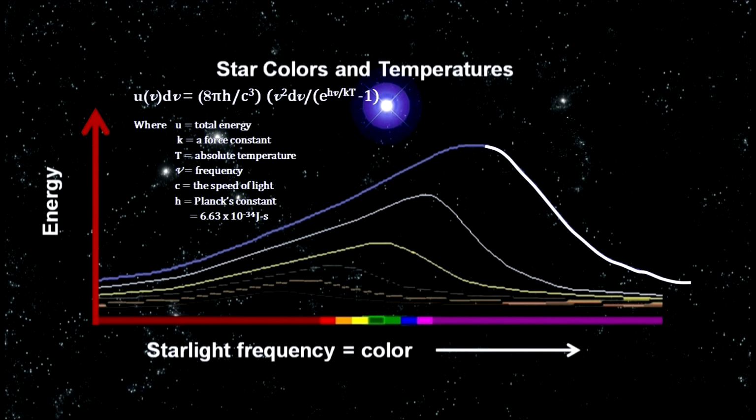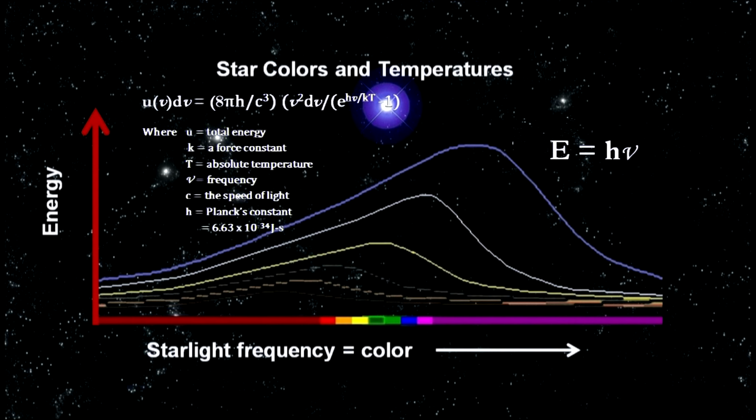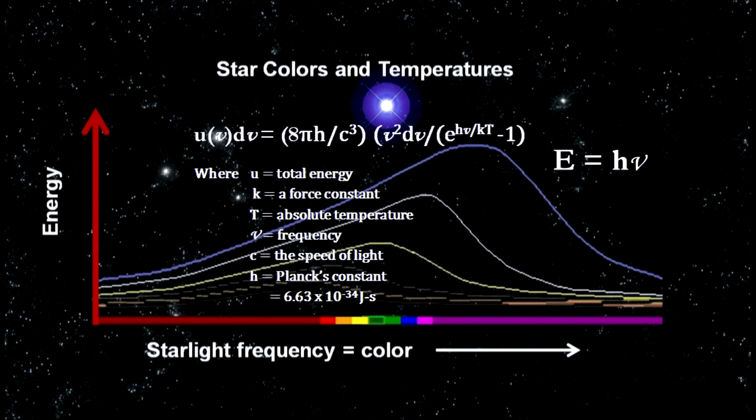Furthermore, he calculated that the light's energy was dependent on the light frequency and described by the simple formula energy is equal to a constant times the frequency. The constant became known as Planck's constant. With this assumption, he generated equations that exactly matched the black-body radiation observations.